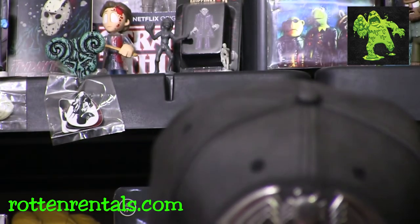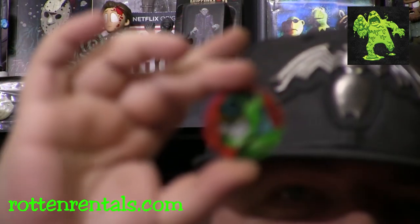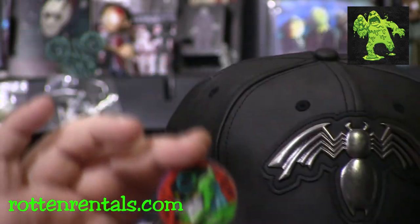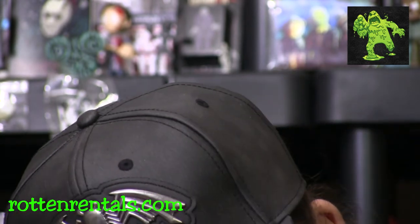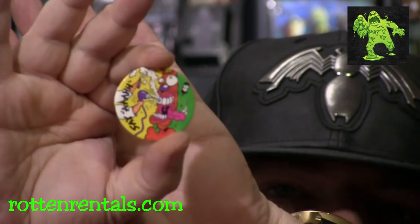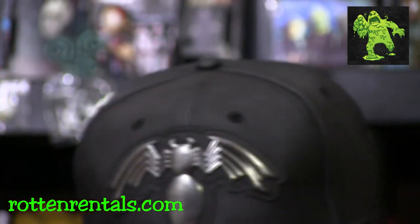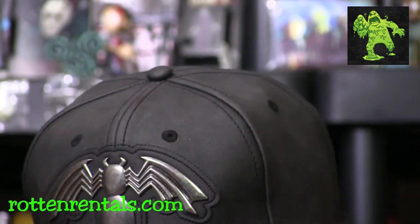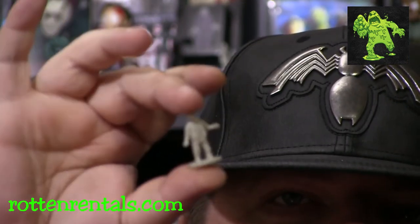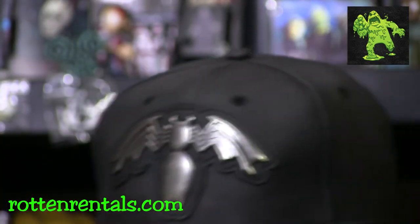And here's a couple more pogs. We got Titanium Man from Iron Man. And finally, we've got another little zombie homie.